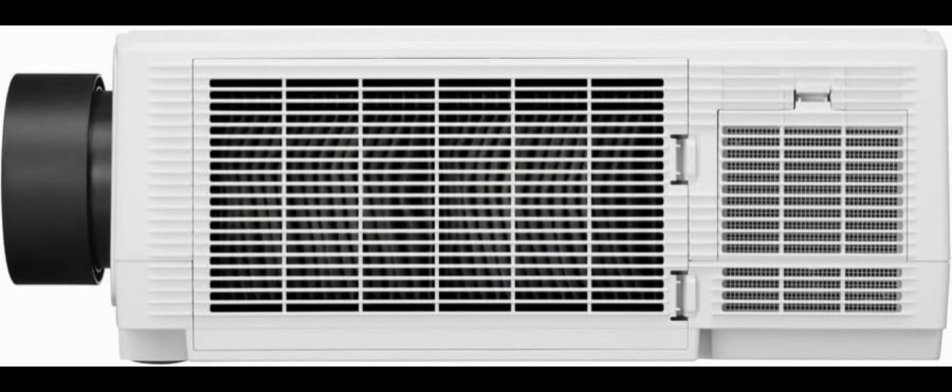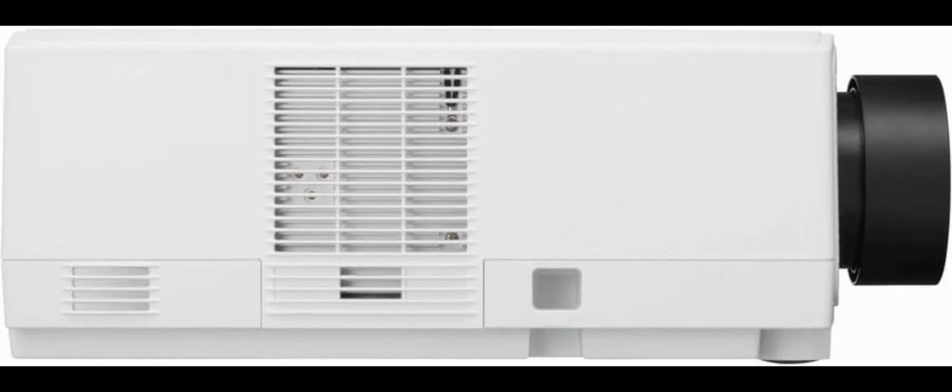Alright, let's talk specs. This projector is doing WUXGA resolution, which means 1920 by 1200. A little taller than full HD thanks to the 16:10 aspect ratio. That gives you more screen real estate for content like spreadsheets, CAD drawings, or even just widescreen films without heavy letterboxing. But where it really flexes is brightness.